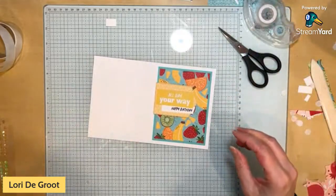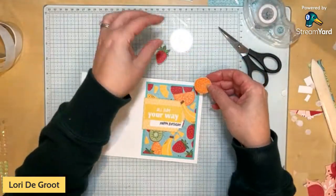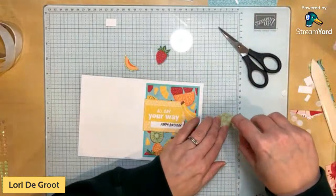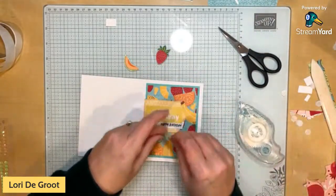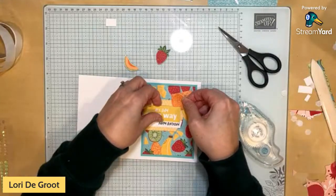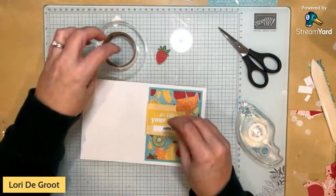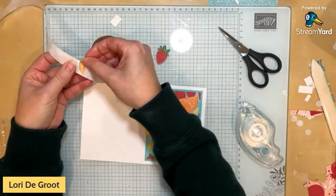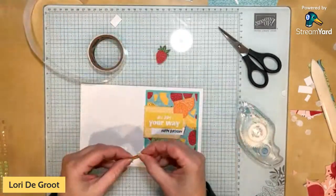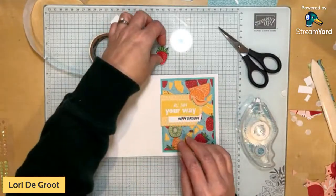So I just go through the paper, whatever ones you want to use. So I have got an orange. So tuck the orange in behind. And then I'm going to layer it up with some cantaloupe. Like so. And then we've got this cute little strawberry.